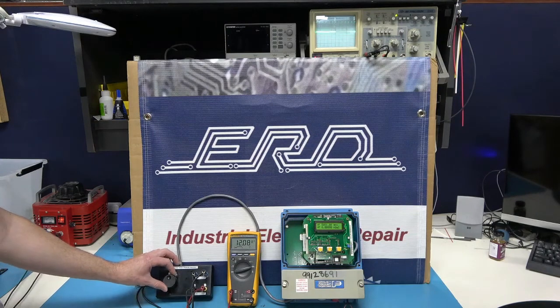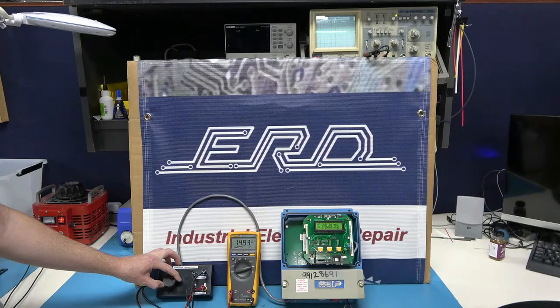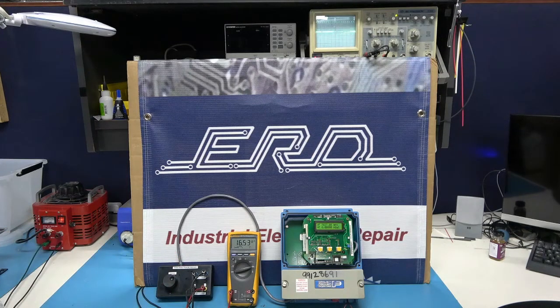ERD has a long track record of repair in the water industry on both the clean and waste side. And as with all our products, our complete rebuilds come with our 3-year warranty.